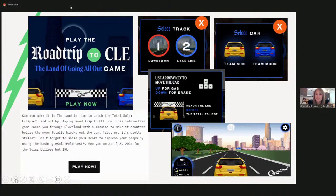There are 2 tracks with the game, downtown and Lake Erie. There may or may not be a third as we go on, but on those tracks, you will see iconic things, features, Lake Erie, the West Side Market, the Rock and Roll Hall of Fame, and you'll go along, you'll pick a car, Team Sun or Team Moon, and you'll make your way to Cleveland before it gets dark, and the screen does get dark.